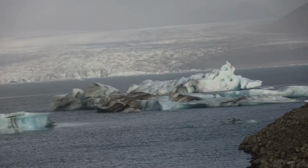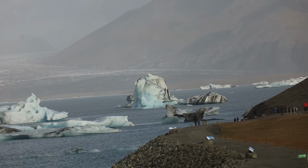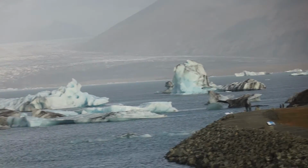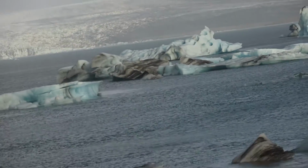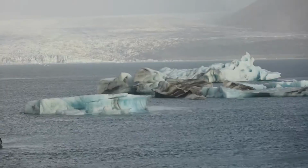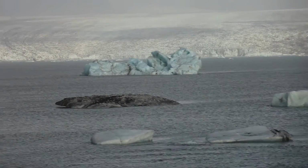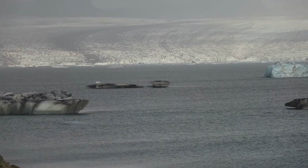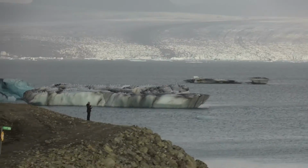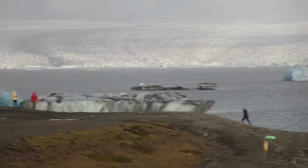So there's a seal on the left in the water. Yeah, there you go. The seals actually follow fish into the lagoon, then they soon find out that it's a bit too cold.